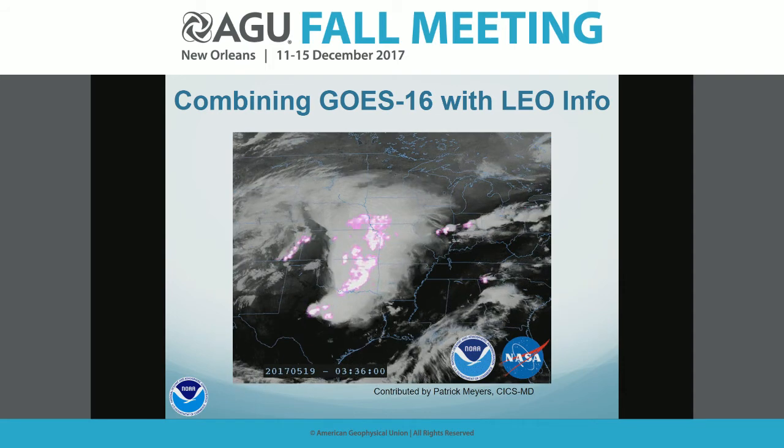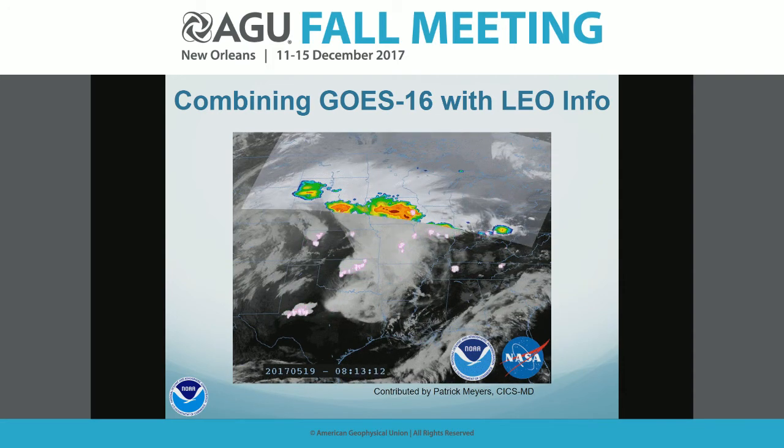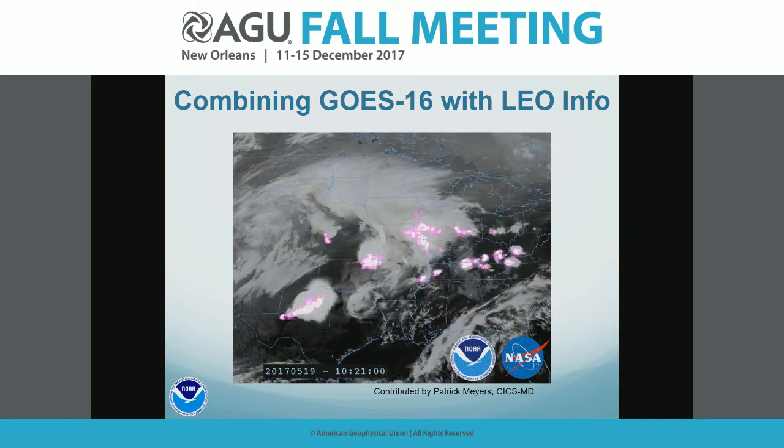Here's another way to look at it. Nobody said lightning had to be yellow, so in this case, lightning is pink. And we pause it here, and here comes an overpass from a microwave instrument. This is from the SUMI MPP. And then you can see it fade.